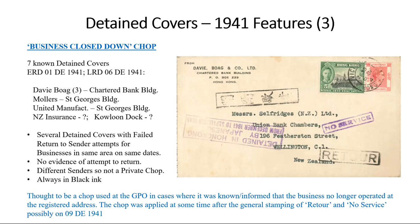So the thought is that this chop was used at the GPO in cases where it was known, or they were informed, that the business was no longer at its registered address. This chop was applied at some time after general stamping of Return No Service, sometime after the 9th of December.